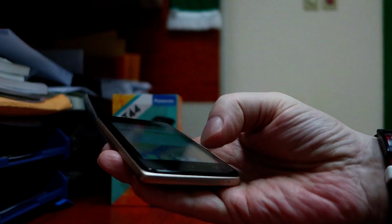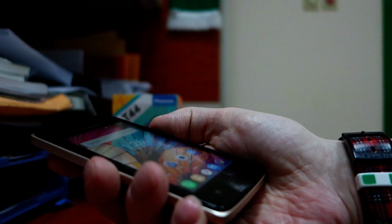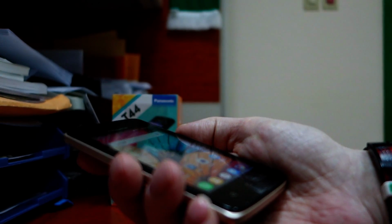For me, I think at least it's got Android 6. As I say, some lucky person will get this free at that charity event. And yeah, that is it. I've really got not much else to say about it. But it is what it is.